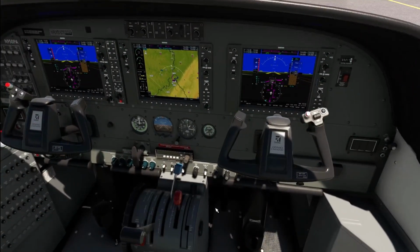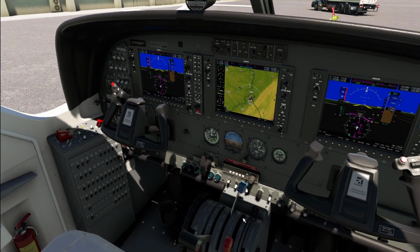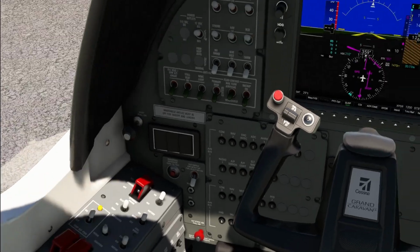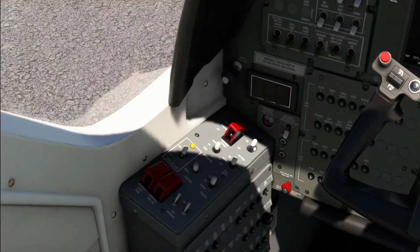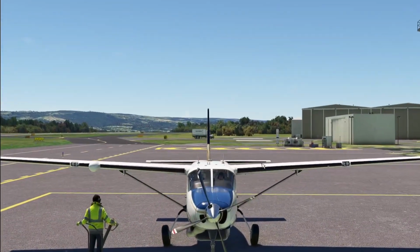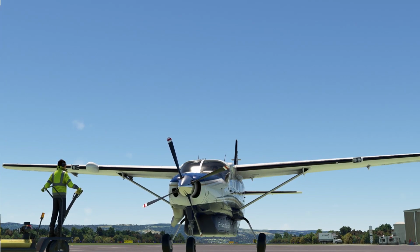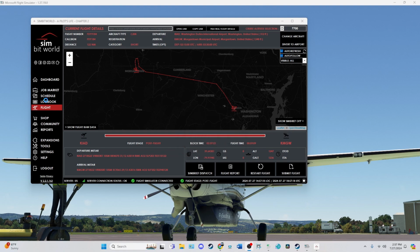All right, we got close enough to these guys. Let's go ahead and set the parking brake. We'll go ahead and go fuel condition lever, feather the prop, and we're going to go with beacon off, lights off, standby power off, avionics off, shutter down for now. And we're going to go ahead and submit the flight. I think that was a pretty smooth approach and landing and everything, so I'm looking forward to seeing what we get here.